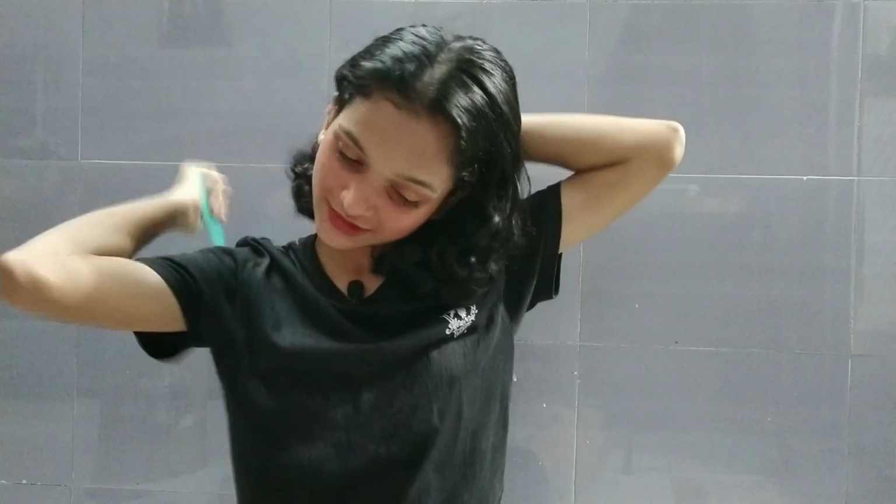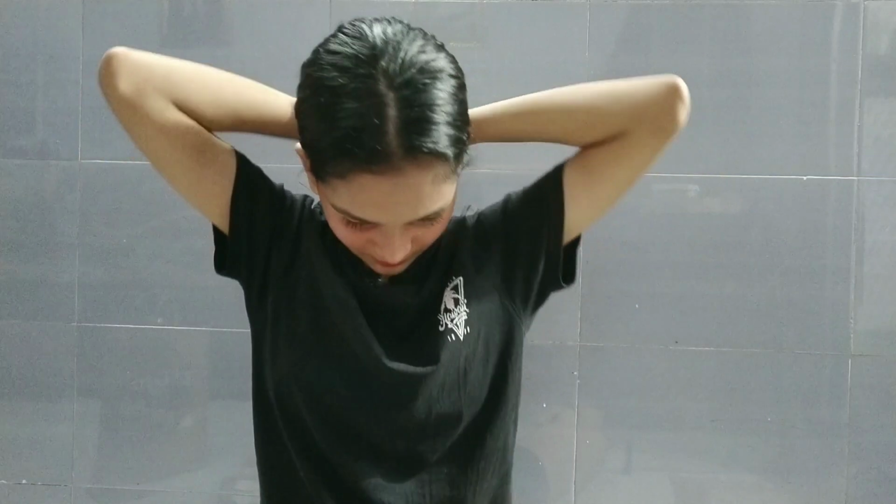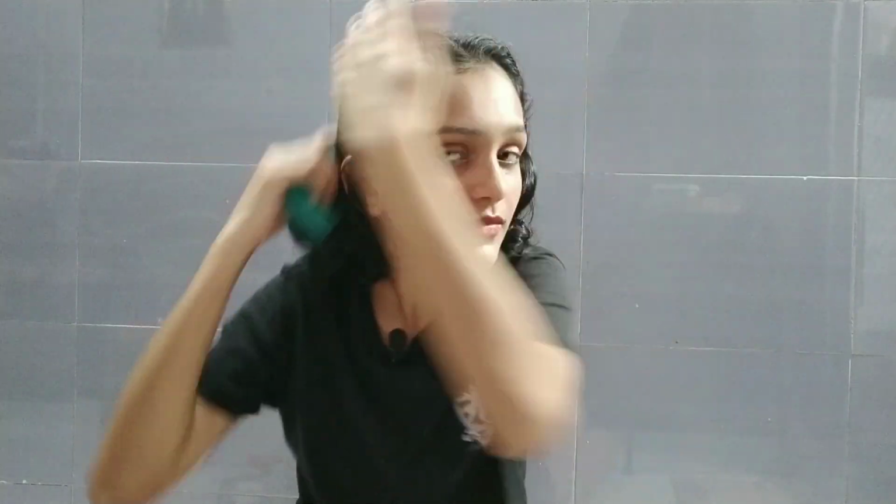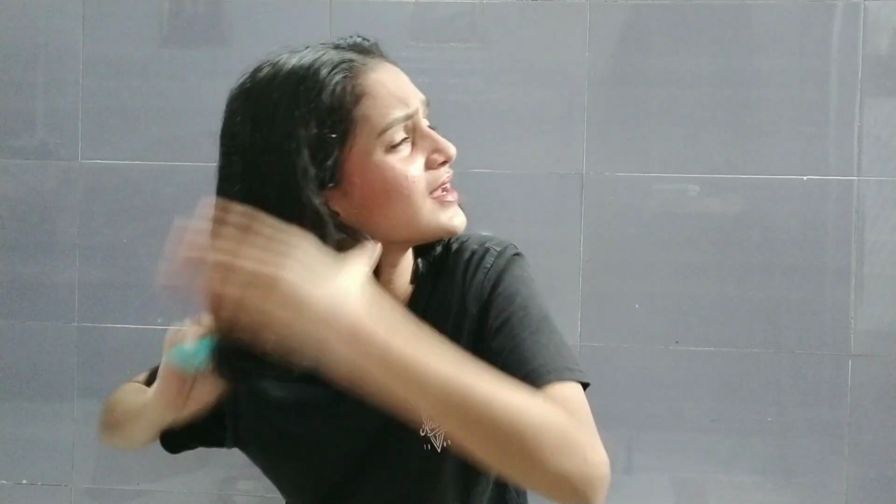Then I'm gonna do my hair, which is not a problem right now because I don't really have hair. I'm just gonna do a little pony in the back. Because I don't have an option, I can't do anything. I cut my hair last month and now I regret it. To the people who are yelling at me for cutting my hair, you are right, I am wrong. I'm sorry I cut my hair. I regret it now.